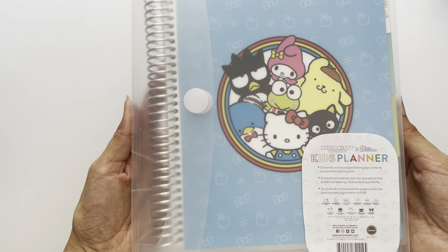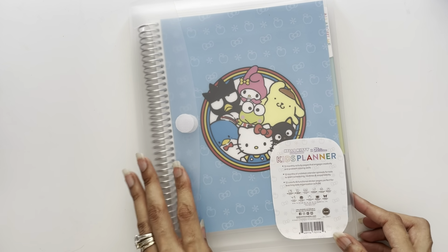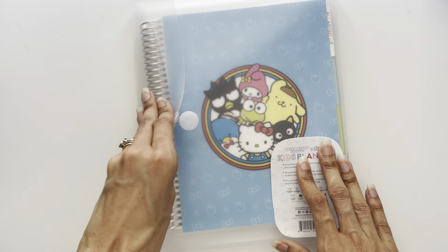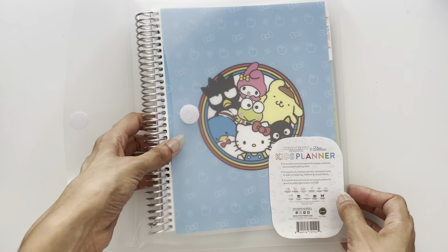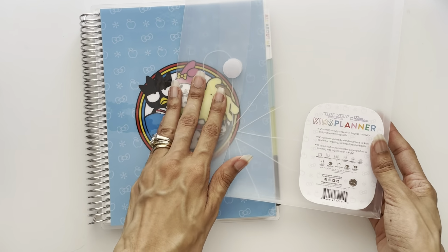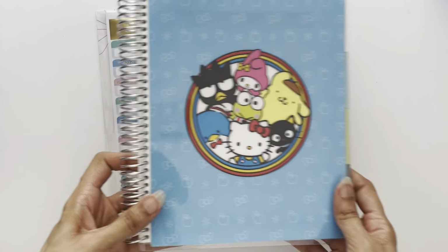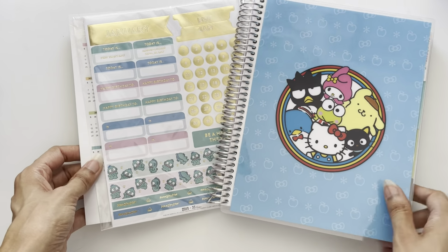This sports collection also features a kids planner, which is so cute to me. I can't wait to share this with my young niece. This planner is so awesome for setting up a young person and preparing to plan as an adult. And so it features some support.